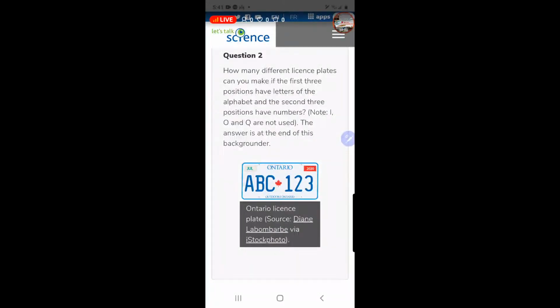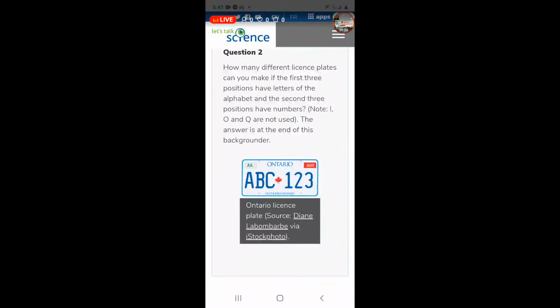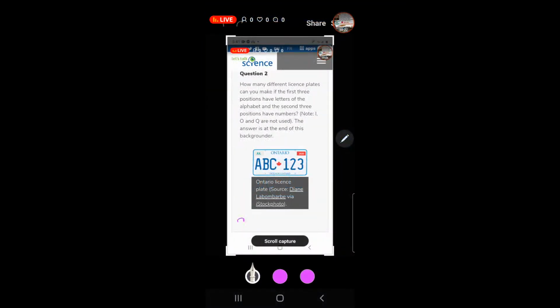Question number 2. How many different license plates can you make if the first 3 positions have letters of the alphabet and the last 3 positions have numbers? Note that O and Q are not used. The answer is at the end of the background. So A, B, C, D. How many letters are there? 23 letters? Yes, so there are 23 letters.